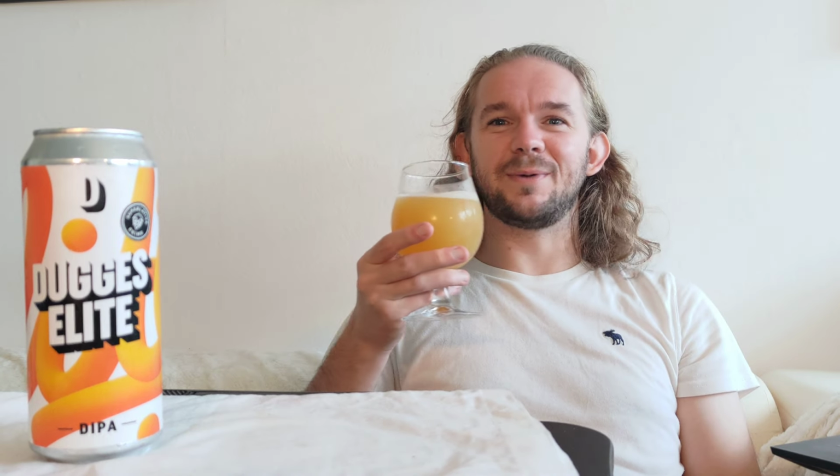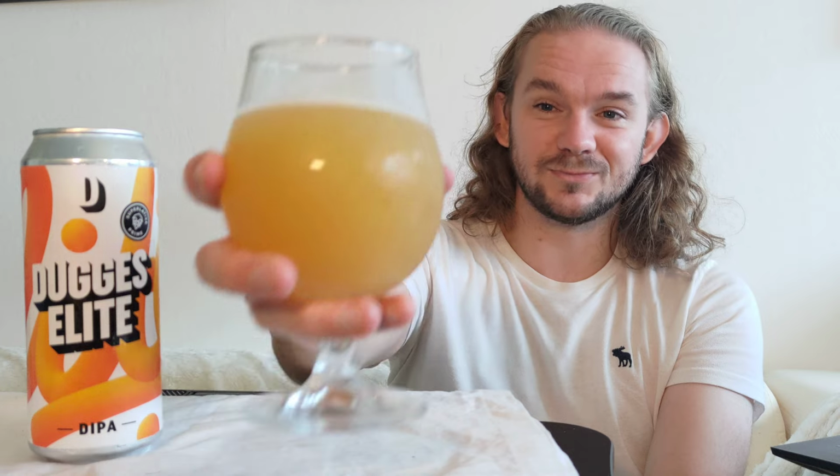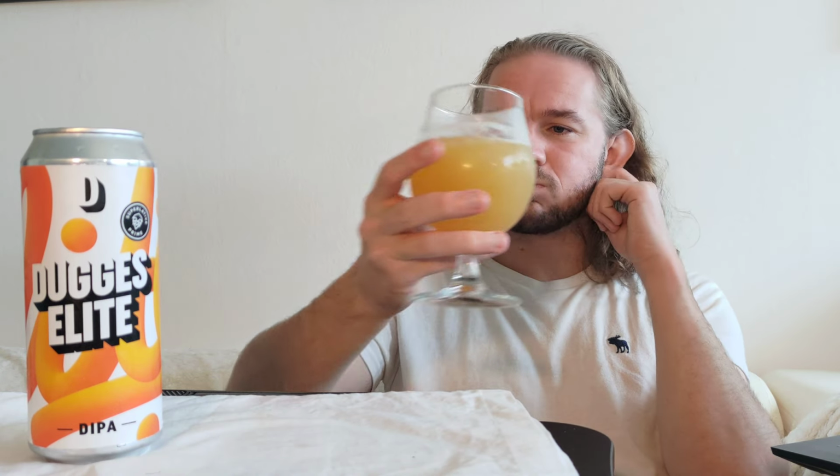But yeah, interesting that I don't get so much orange out of the aroma of that. But interesting that I picked up the Nelson, the kind of gooseberry notes out of that. So yeah, this one, 8% New England double IPA, apparently containing Amarillo, Citra, Loral, Mosaic and Nelson Sauvin. So let's have a taste and see what we've got. Sláinte, skål, cheers.